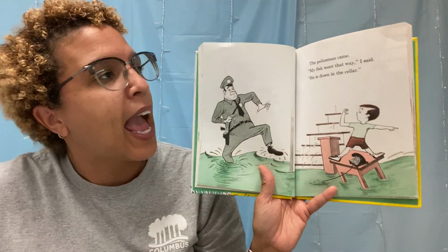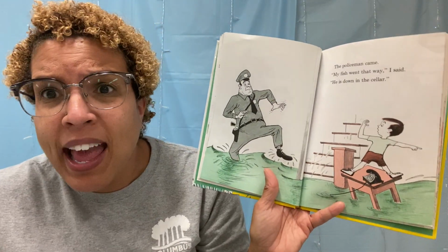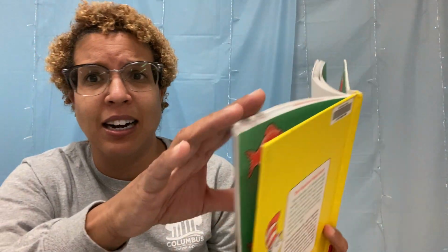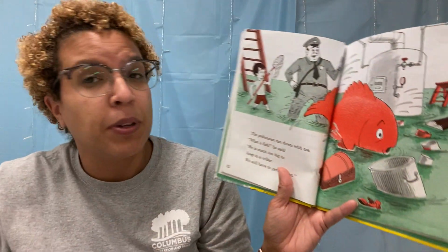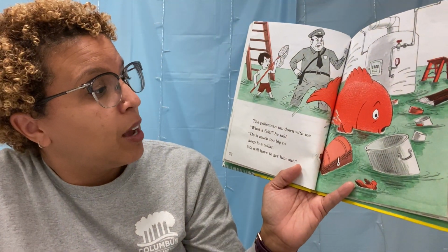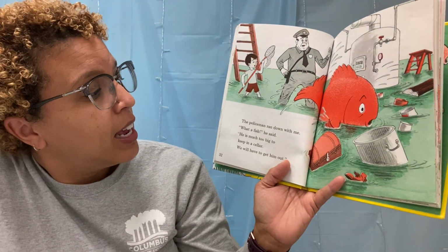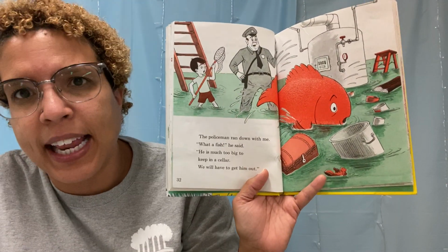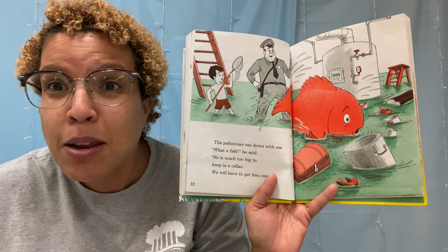The policeman came. My fish went that way, I said. He is down in the cellar. Oh my. The policeman ran down with me. What a fish, he said. He is much too big to keep in a cellar. We will have to get him out. How are they going to get him out of the cellar? Good thing the policeman is there to help him.